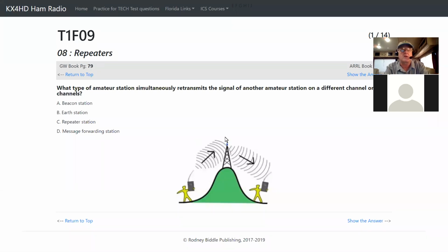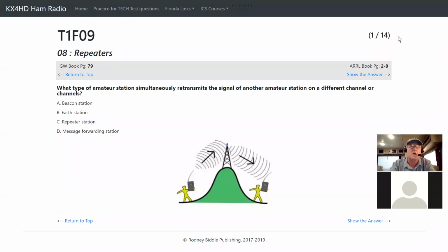What type of amateur station simultaneously retransmits the signal of another amateur station on a different channel or channels? And that is a repeater station.